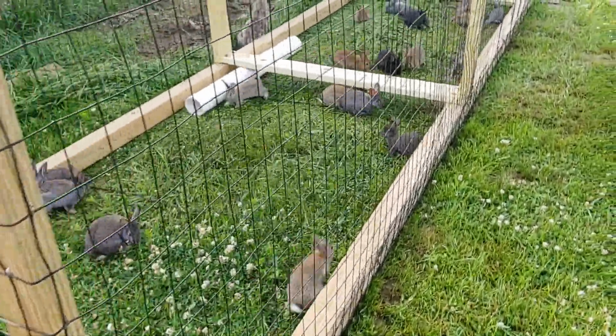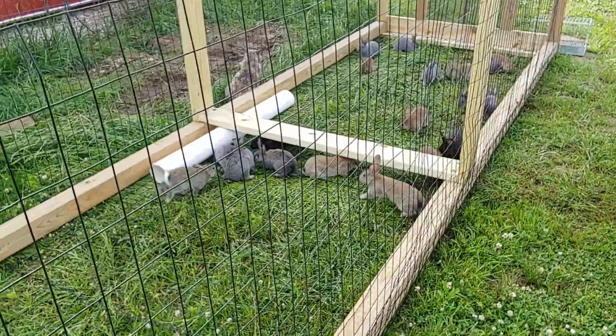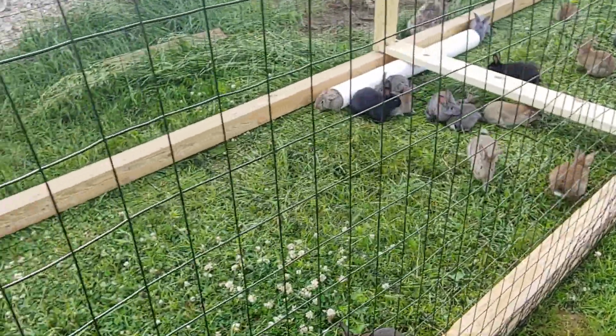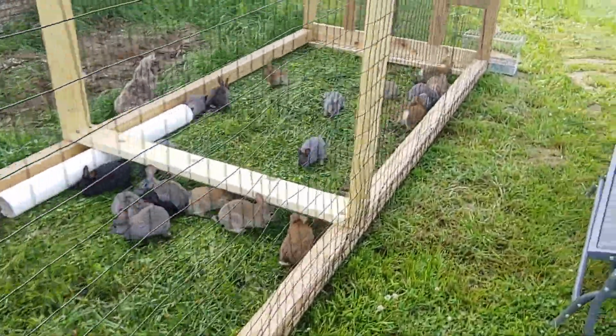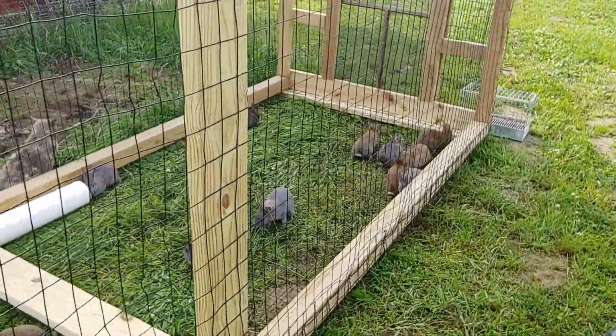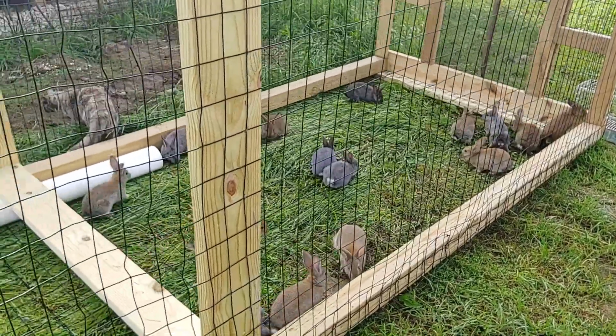We're calling it the Rabbitry. It might just be a permanent rabbit home too. It got a little bigger than we thought, and we had to move it with the tractor. It's so heavy. You have to put some wheels on it for sure. But look at all of them go. It is like rabbit TV.